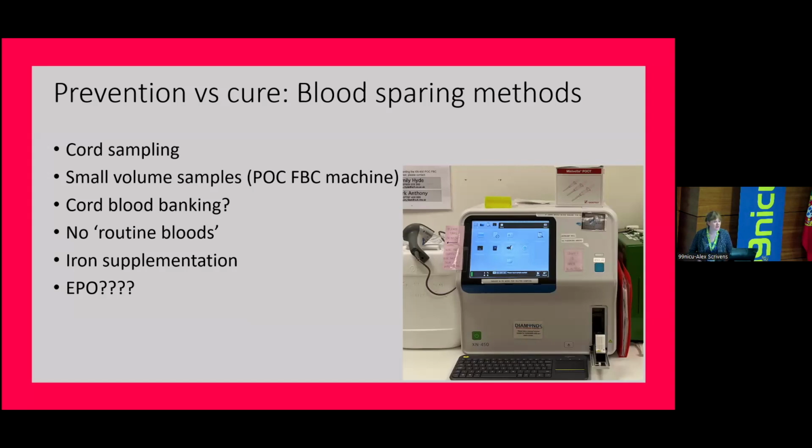And we've started doing that in Oxford to reduce the amount of blood we're taking out of these babies in the first couple of days. Small volume sampling, there's a machine I think we've demonstrated the last couple of days upstairs, using a very small volume of blood to get a white cell differential, which is potentially useful in thinking about infections, or not if you listen to the talk on Wednesday. We've got a slightly different machine in Oxford that takes 20 microlitres of blood and will give you a full blood count. So you'll get a hemoglobin, a white cell count and a platelet count.